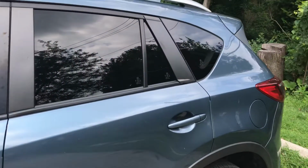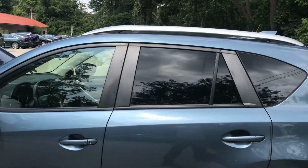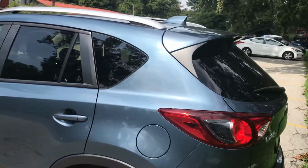One thing with this car I would recommend would be getting some kind of window tinting, so it's not such a greenhouse in there, especially in the hot summers. This car came with a privacy window tint, and I like that a lot.